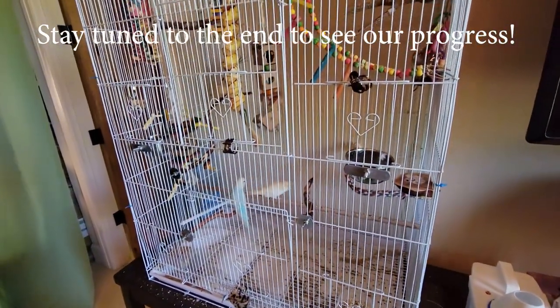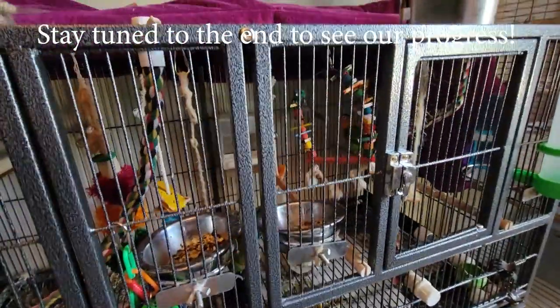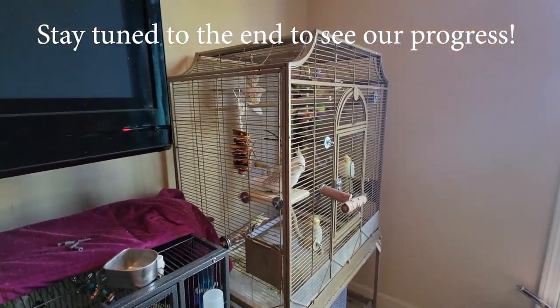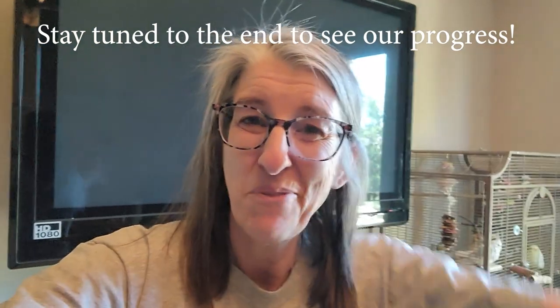the birds don't fly through. Or actually, should I say the birds? Hi, Mango. Hi, Scoop. And the birds, which do get to come out of their cages. So that's it. That's the big reveal. Now we get to decorate it.